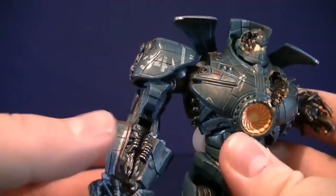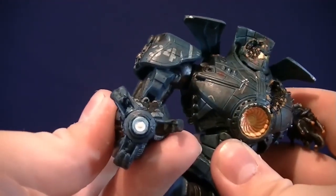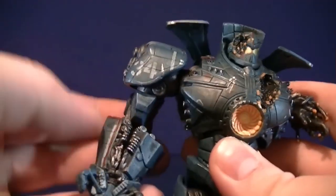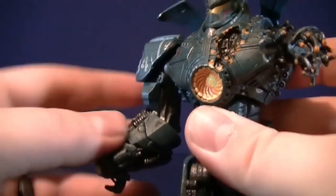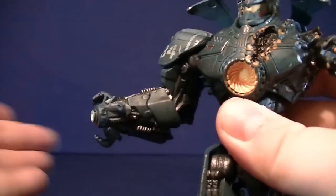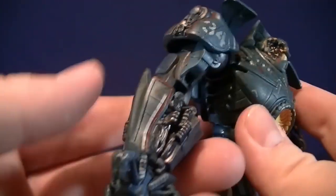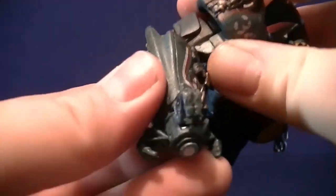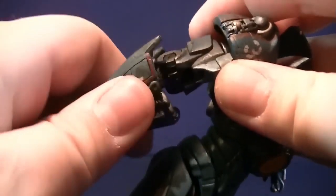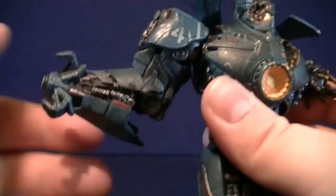But what this does is it gives you easier movement with the elbow joint here, so he can move his arms up a little bit higher than normal. If you had this thing all the way down, it could only really bend here, but once you lift that bad boy up, you get even more bend to it. So that's a cool little idea NECA had to add to this figure to help with the articulation a lot. At the elbow, you can move back and forth as a rotation because it's on a ball joint. And that's pretty much it for that arm.